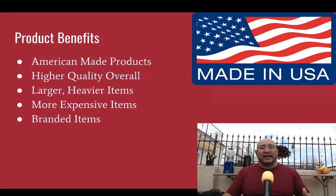So this is something that you can only really do with selling products that are actually manufactured, or at least the company is in the U.S. Even if they import it themselves, it's very hard to do from AliExpress because everything on there is generic.